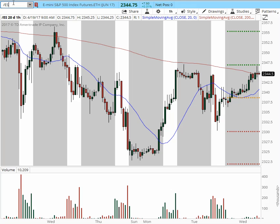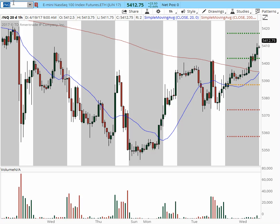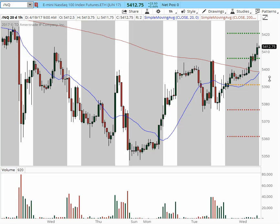And let's take a look at NQ. If you recall, NQ was actually one of the strongest indices yesterday with the clearest pattern, because all in all, what we need to do is look for plays that have clear chart patterns. Because if you look at a chart and start squinting, then that's really not a good pattern, and you're forcing a trade.